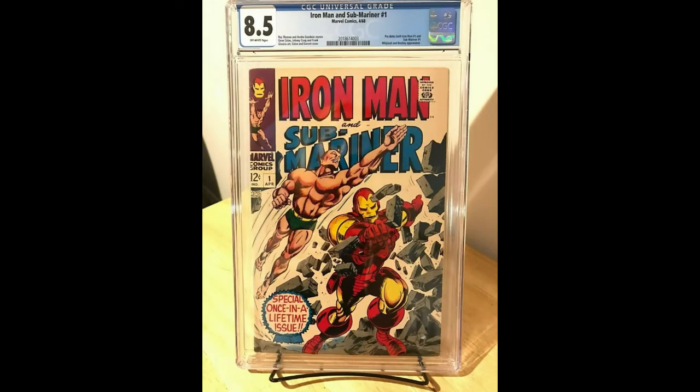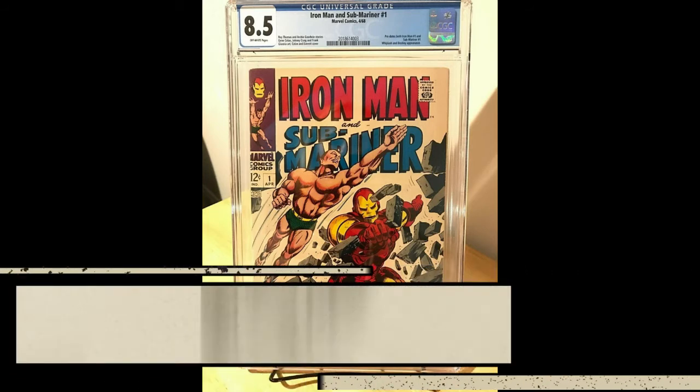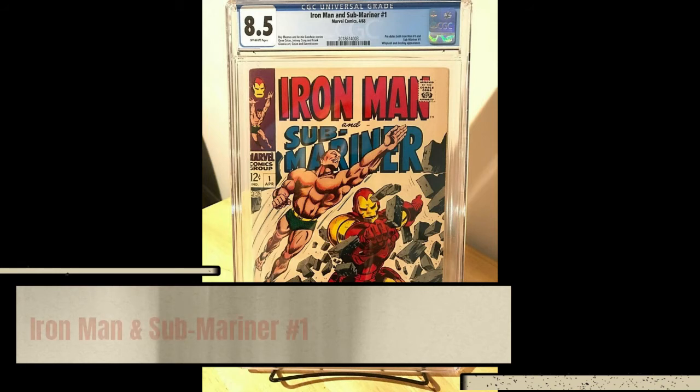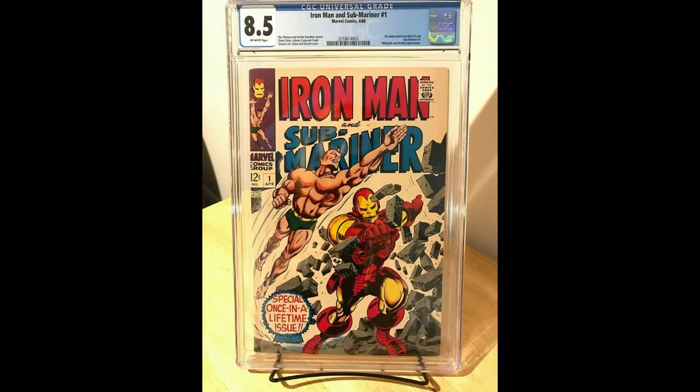Last but not least, definitely a book that I've been saying for years that is very, very undervalued. This is a book that has eluded a lot of folks because it's hard to find in good condition, but it's also a book that you should be having in your collection. For those people who can't afford Submariner number 1, this is actually the next best thing. This is Iron Man and Submariner number 1. This predates Iron Man number 1 Silver Age and also predates Submariner number 1.